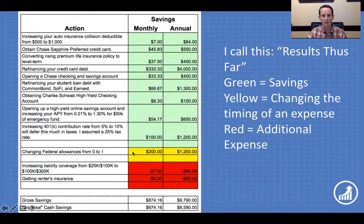The things in yellow just change the timing of when things are due, like changing their federal allowances. It does improve their cash flow, but they're going to either have to owe the IRS money at the end of the year, or they're going to get less of a refund. And then red is things that actually cost money, like increasing their auto insurance coverages or getting renter's insurance, things like that. Gross savings is the total savings that they get from all of these strategies. And then the net real savings is where we take out these yellow ones that are just the timing of expenses.